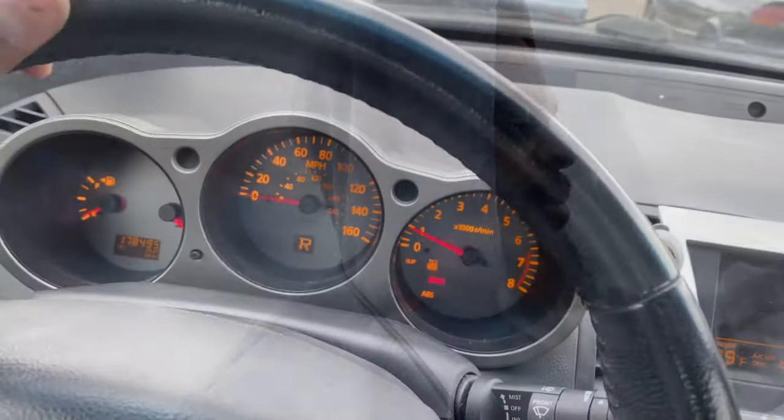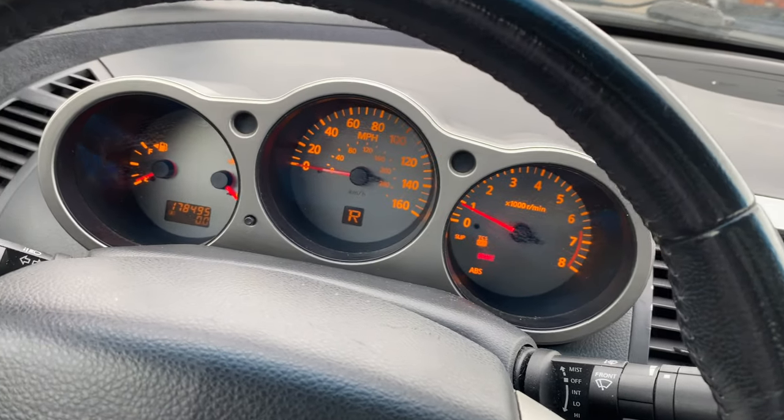Let me jump this joint off real quick. Yeah, it's got the brake light, ABS light on like the other one. Interior is really good though, y'all. Really nice and clean. It smells awesome. Like for real, it don't need no detail or nothing. So whoever had this, feel like they took care of it.